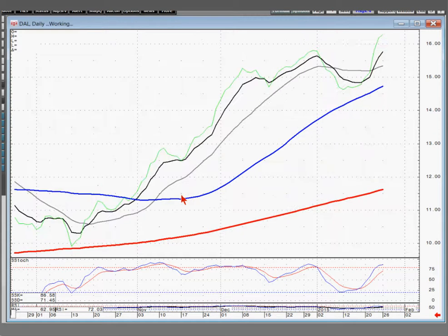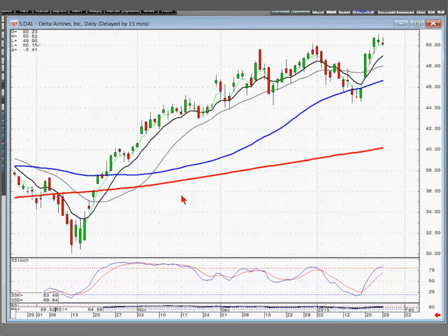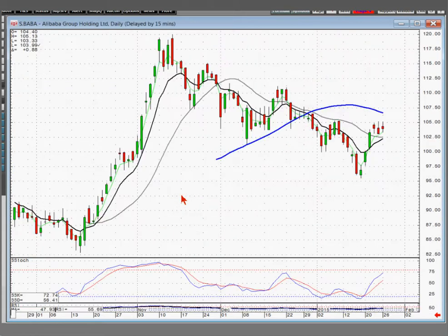Delta, same scenario. Double doji setup. If it opens lower, it's coming back to test the T-line. It needs to open positive and break out into new territory off the double doji. BABA also needs to trade positive, or it will still be stuck in this downward trend channel.